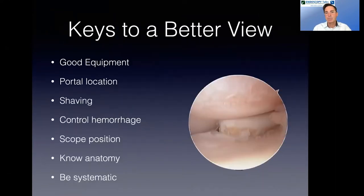What are the keys to getting this better view? Well, the most obvious thing is having good equipment. And it's very tempting to try to get a deal on equipment. What I always recommend is buying good equipment, not that used equipment can't work as long as it's all compatible. But I look at arthroscopy as an investment that's going to be around for a long time. The instruments and the equipment that I bought 15 years ago, I can still continue to use. So it has a very long life. So buy good equipment. And the nice thing about buying good equipment from a reputable dealer is you're going to get good service to help you with it.